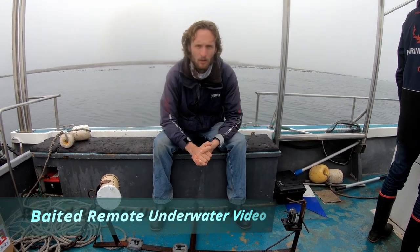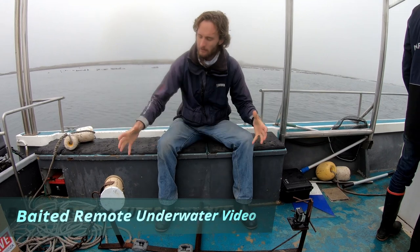We deploy it in the water and basically the bait attracts all the fish in the area and we see what's swimming around. It's an amazing tool to showcase what the biodiversity is in this area, but also a fantastic tool to show people on land about the amazing marine life that is swimming around in this area.